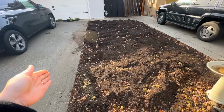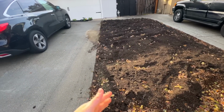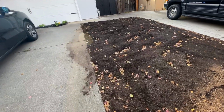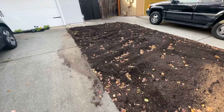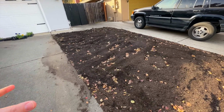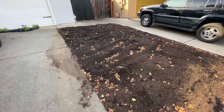But that, of course, put me back another 10 days when I was waiting for the soil sample to come. Then I had to wait for the results to come back. Then I had a trip to Chicago that I had to go to for a week. And so this has just gotten pushed back and pushed back and pushed back. And now I'm kind of just frozen. I'm not totally sure what to do.